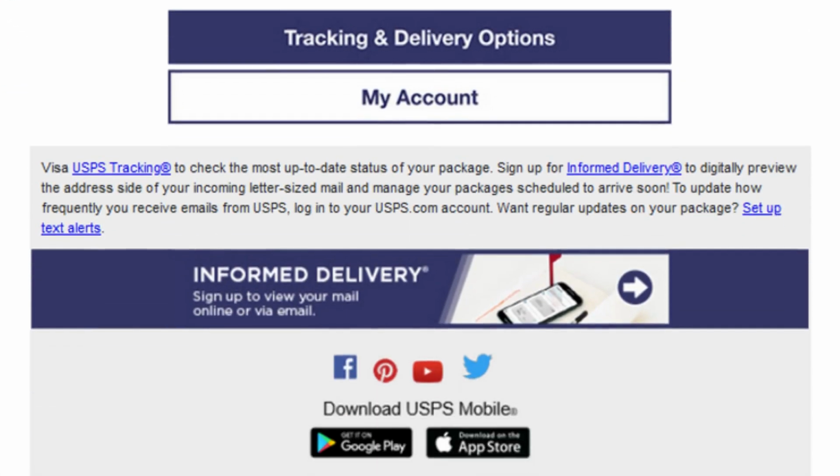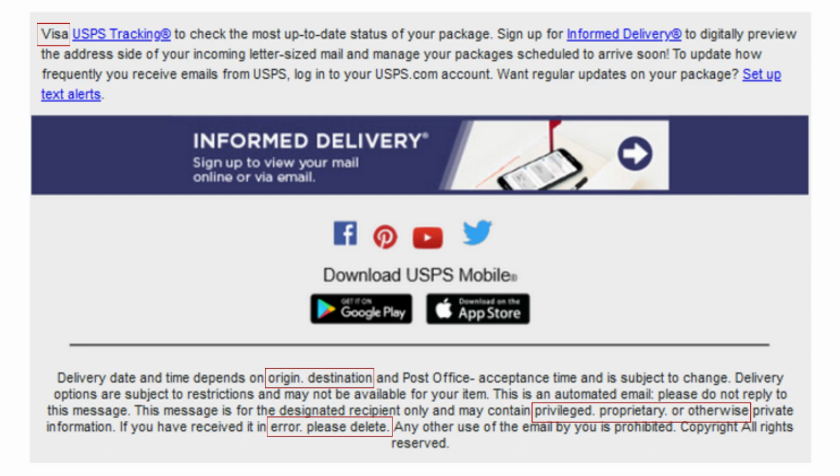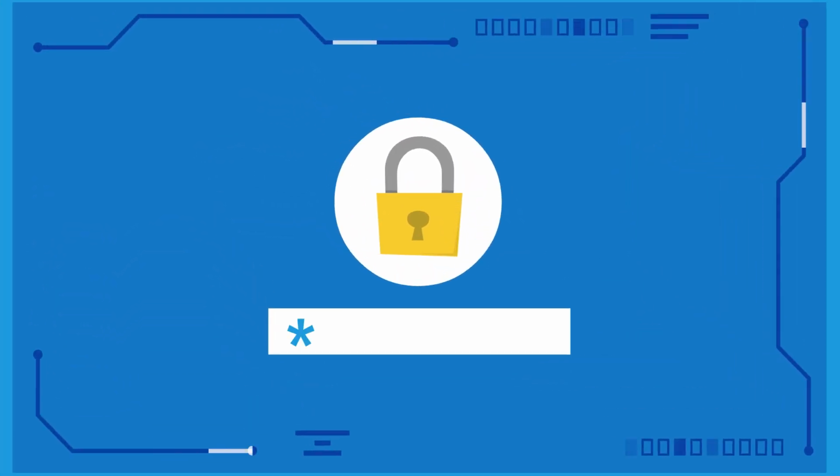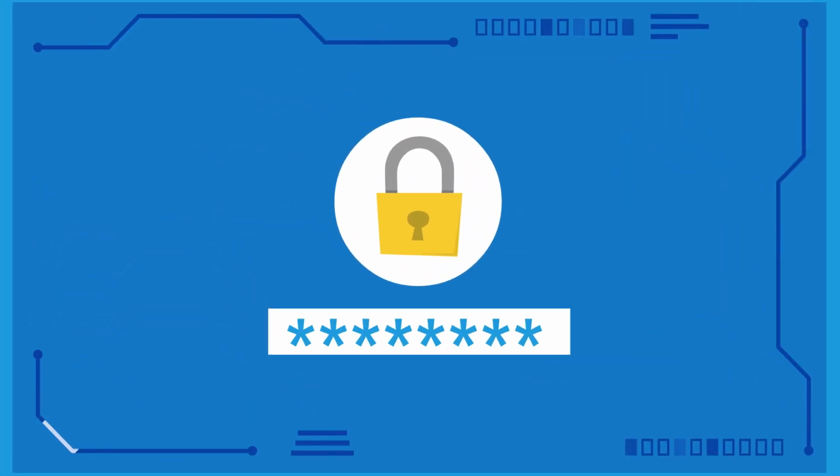This email also contains multiple spelling and grammar issues. Seeing errors of this nature would indicate that the email is not genuine. Even though phishing emails appear to come from different and often seemingly legitimate sources, there are some general measures you can take to protect yourself from scam emails.